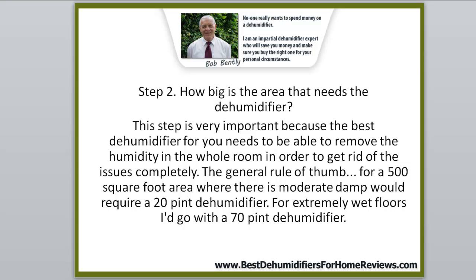Step 2, how big is the area that needs the dehumidifier? Now this step is very important because the best dehumidifier for you needs to be able to remove the humidity in a whole room in order to get rid of the issues completely, once and for all. Now the general rule of thumb which I use is for a 500 square foot area where there is a moderate damp, it would require at least a 20 pint dehumidifier. But once again, for extremely wet floors and areas, I'd always go for a 70 pint dehumidifier. They're not that much more expensive compared to a 20 pint, and you would be zapping the problem very quickly.